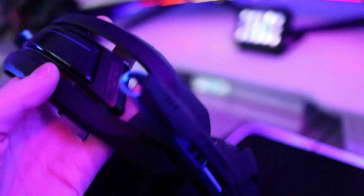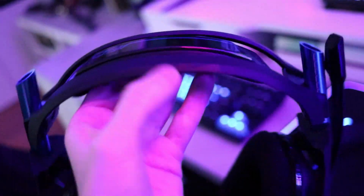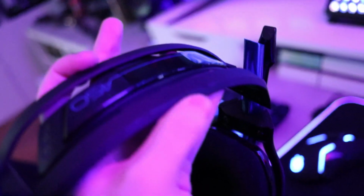Moving on to my headset, I'm still rocking the Astro A50s, the last generation of them, and I have the pretty ones with the blue. You can see the matte part is starting to come off, but they are still holding up very, very well, and I love them so much. I have the receiver right there.